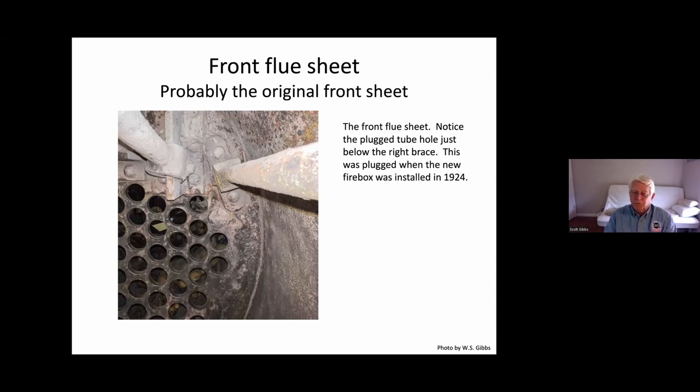You're looking at this from the inside. The tube bundle would be right where we're taking this photograph. These are the braces that hold the front sheet in place with the boiler pressure on this side of the sheet.